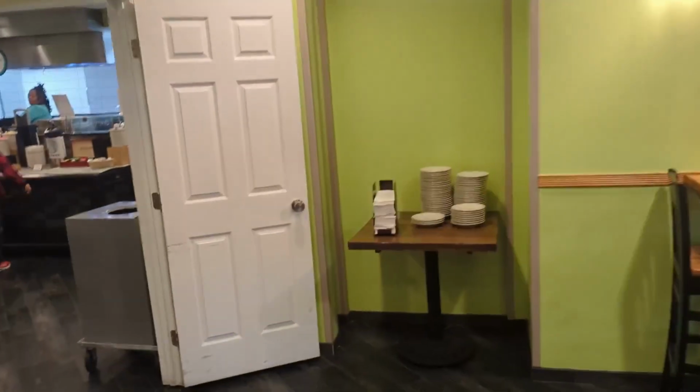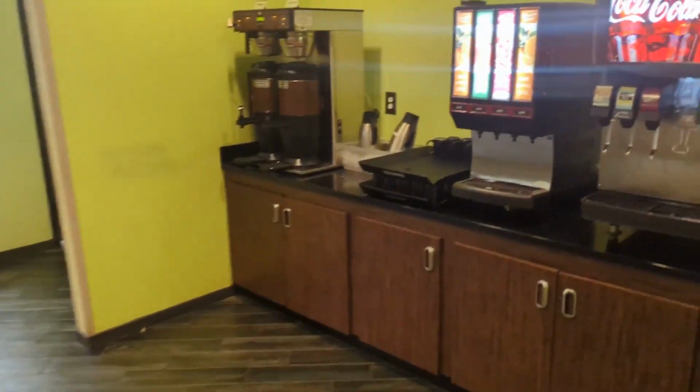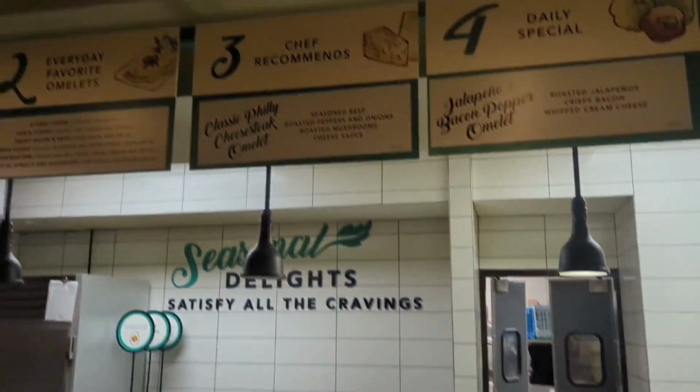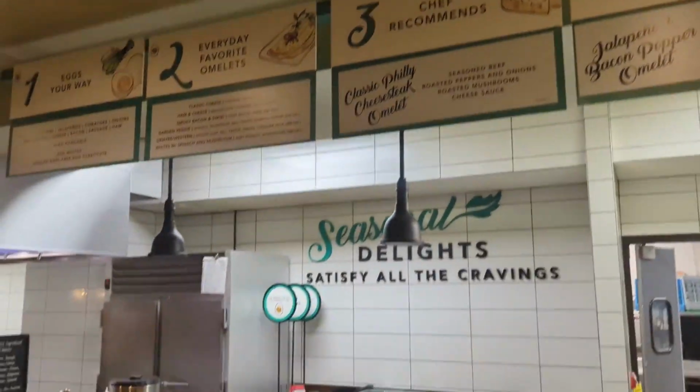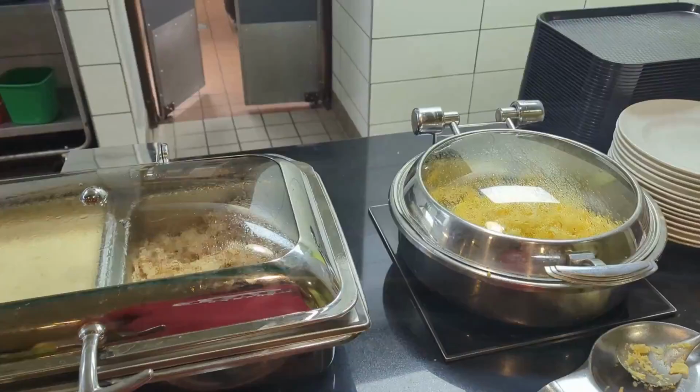Yep, we've had a great stay here actually, by the way. So this is breakfast time. This is where you get your breakfast. I, spoiler alert, have already eaten. I didn't get a picture of my omelet. I had a really good ham, egg, and cheese and peppers omelet. This is the buffet this morning.